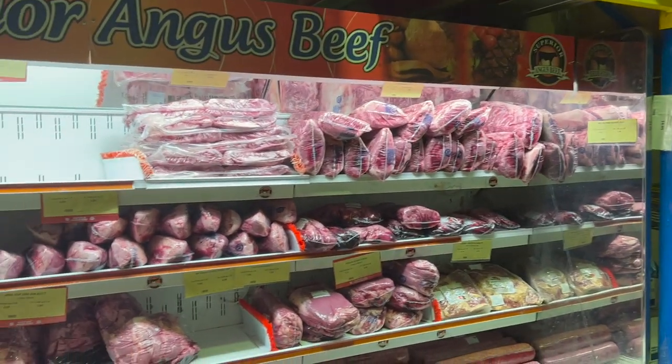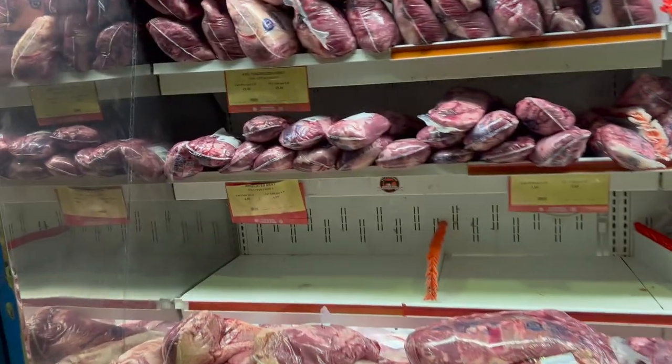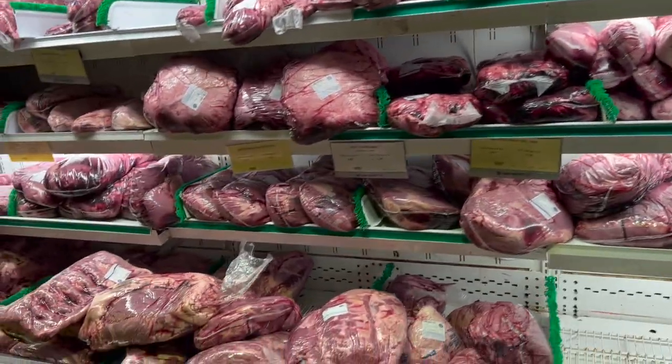Here you get all kind of meat, beef, chicken in a large quantity, and it's kept in a big refrigerated hall. So please make sure you go warmed up there.